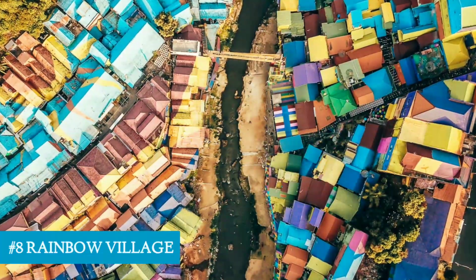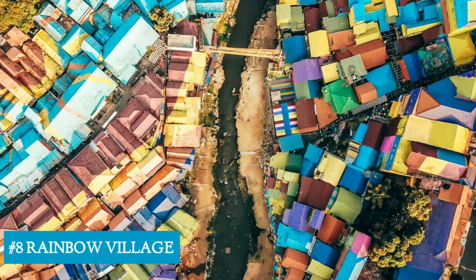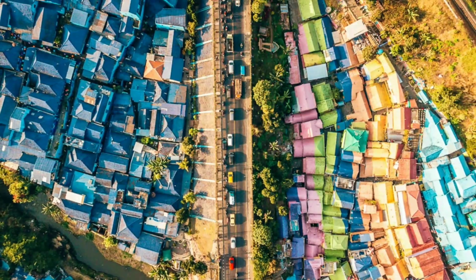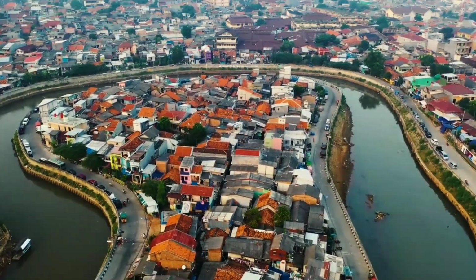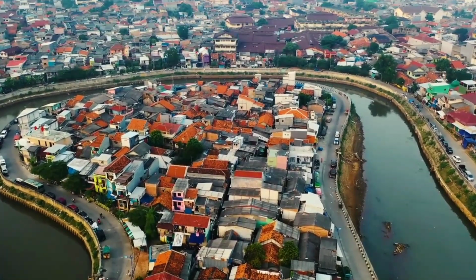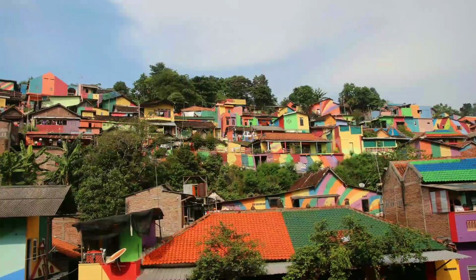8. The Rainbow Village. If you travel to East Java, you'll get to Malang City. Well, this city is also worth a visit, but the best thing about it is the Rainbow Village located there. You must wonder how they even came up with such a beautiful man-made place. So, let us explain. This Rainbow Village was actually a university project aimed to attract more tourists.